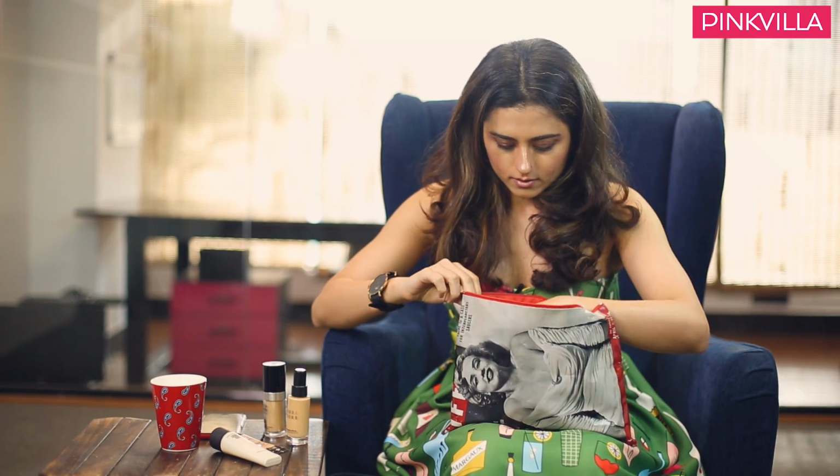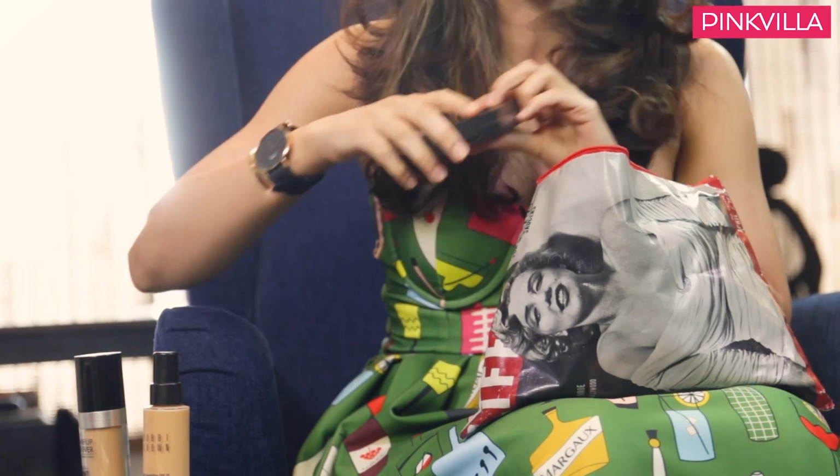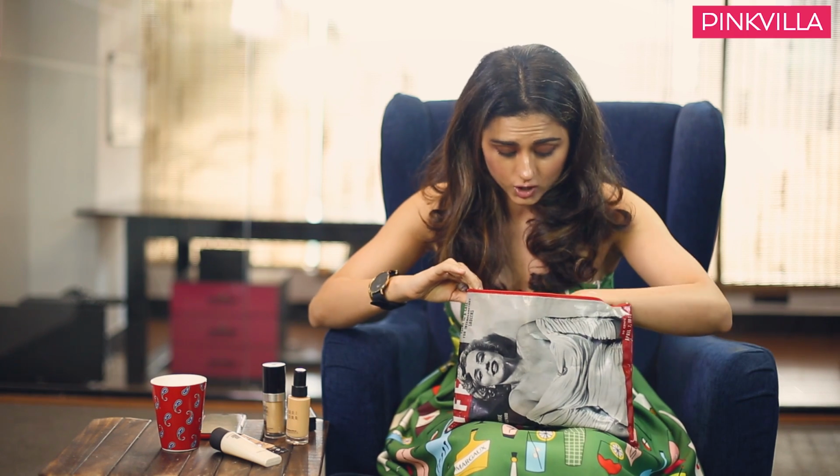And then there is this palette, which is almost over. This has a lot of shine in it. You can use it to highlight. And you can use it as your eyeshadow if you want. Mix it up with a little brown pencil, which I will show you.